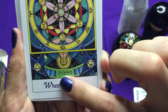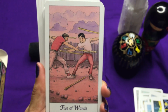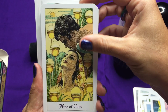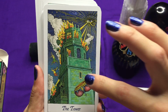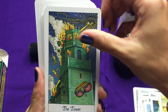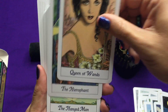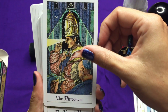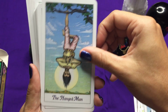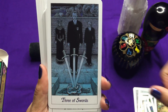You've got some Hebrew down here. Got some West Side Story there. Just look at all the images. So beautiful. I love the eye up here. To me, that guy just looks creepy. I don't know. Maybe I could do some shadow work about what's my beef with the Hierophant.